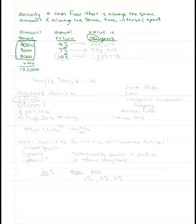The person who's only earning 4% will have $285,077. Of that, $120,000 is what they put in, so you can see they're earning about $165,000 in interest.